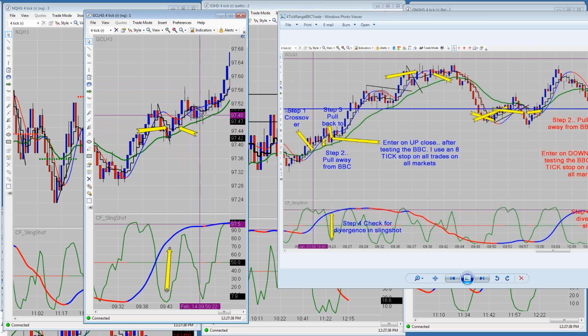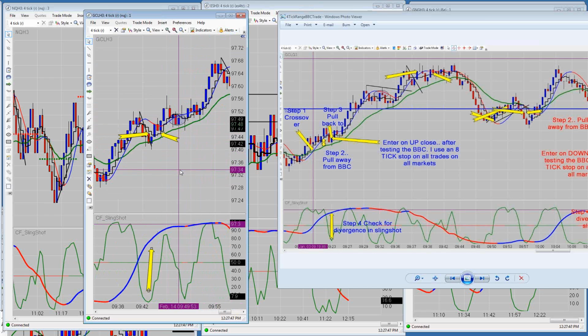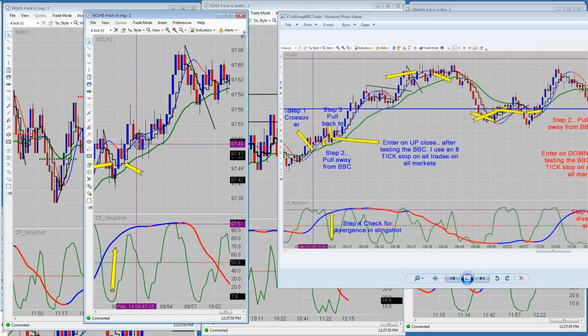Then it went up. There was a follow-up trade right here that you could have taken as well. Same thing. That moved up very nicely. All right. I think what I was telling everyone in the live trading room at the time was once we get the close up above the MA1 right here, this trade should really take off. And it did. Once it closed up above the MA1, it went from 97.49 all the way up to 97.69. That's $200 a contract right there.